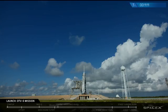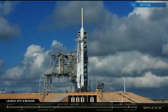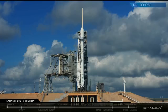The first stage will be landing back at Landing Zone 1, or LZ-1, and today's attempt will be in daylight, which should produce some pretty incredible footage. In the meantime, keep an eye on the countdown clock at the top right of your screen, and you can follow along with the major milestones using the timeline at the bottom of your screen.